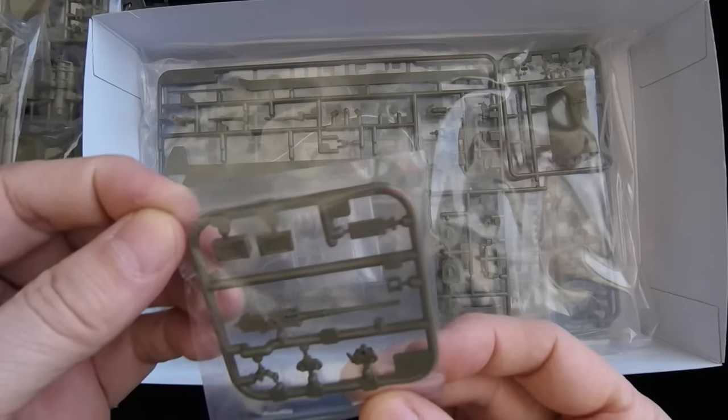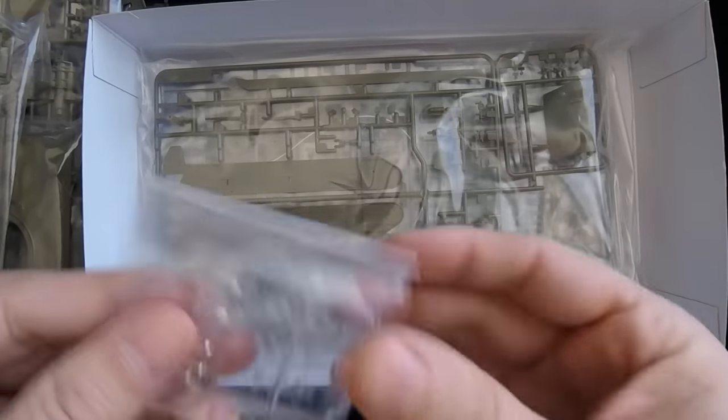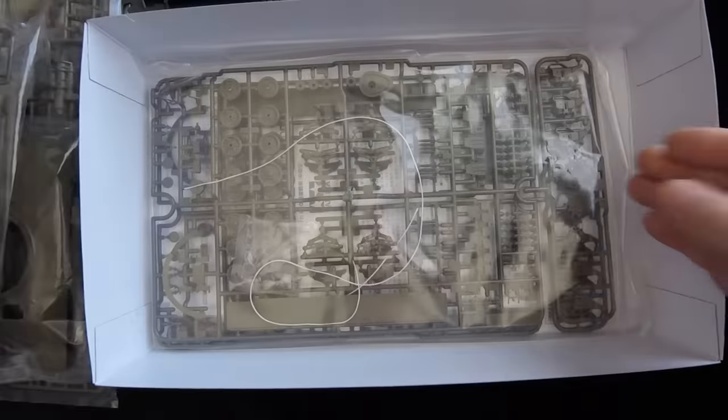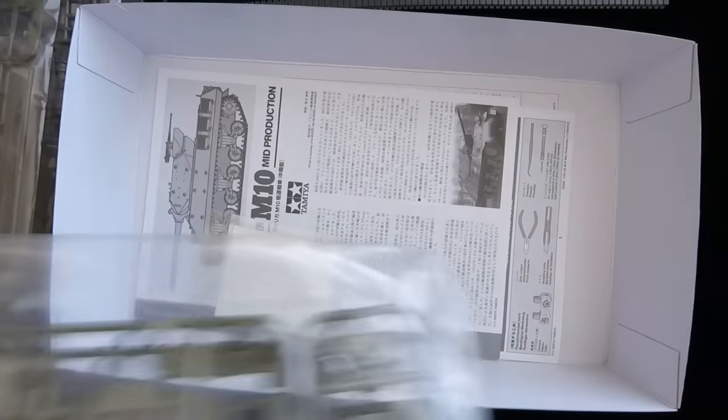The 50 caliber machine gun with mount and so forth, which has probably been used on other kits. Some clear. The sides of the lower hull and other components there, some tools and so forth. And the suspension and wheels with some white tow cable-like material. And those are two sprues there.